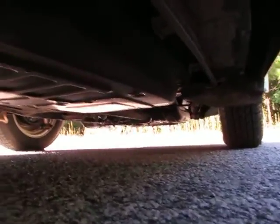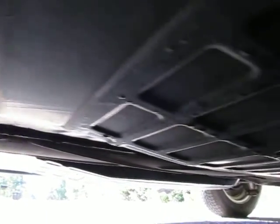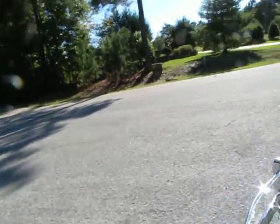Underneath the car, I mean, California style, zero rust. Both the floor pans actually look like they're brand new and were replaced from front to back. They were done professionally and they look fantastic. I just had my mechanic over at Moon Air Cooled go through it. He does all my Volkswagen work. He said all the bushings are good.